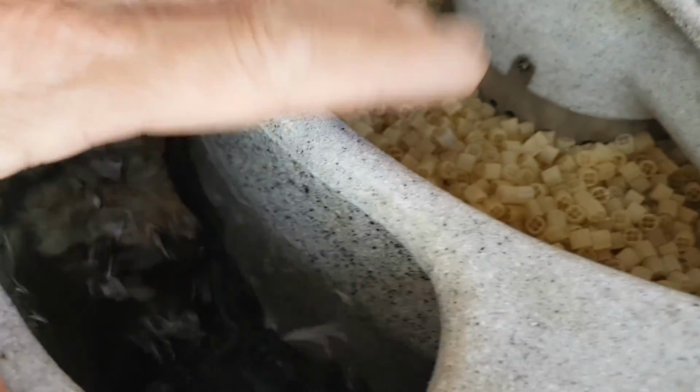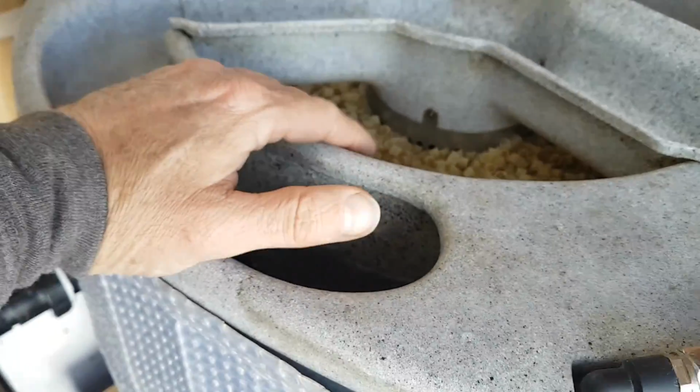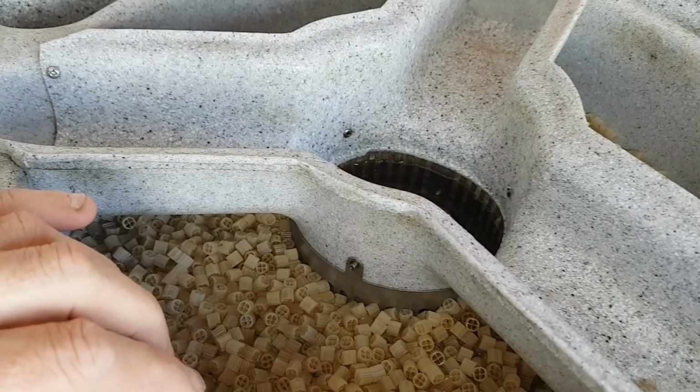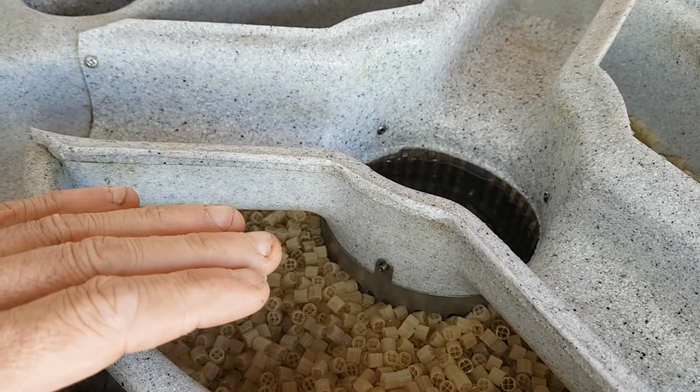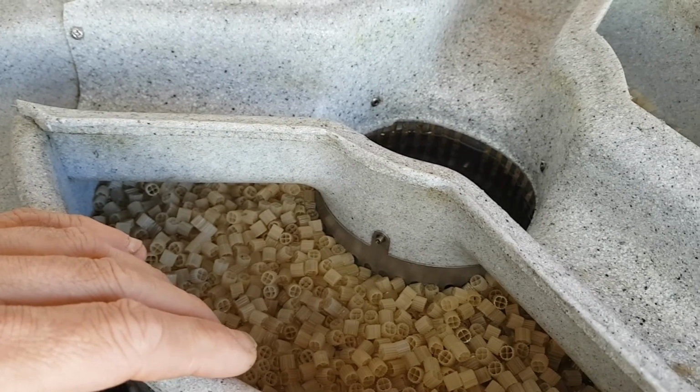I was actually thinking about taking it out again. It's been a few weeks now. But as I'm doing treatment, I don't want to mess with the filters at the moment, and I won't do it now. I've got to retreat again in a couple of weeks.